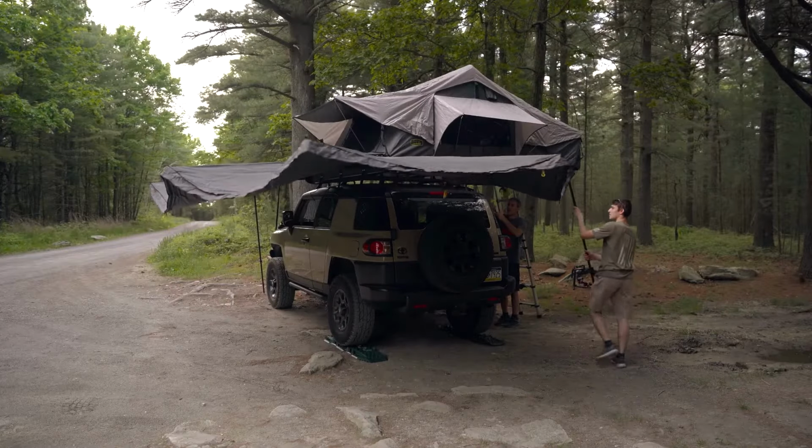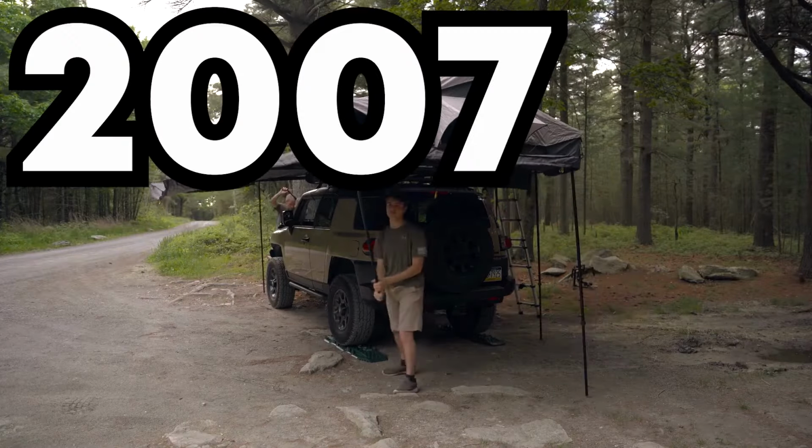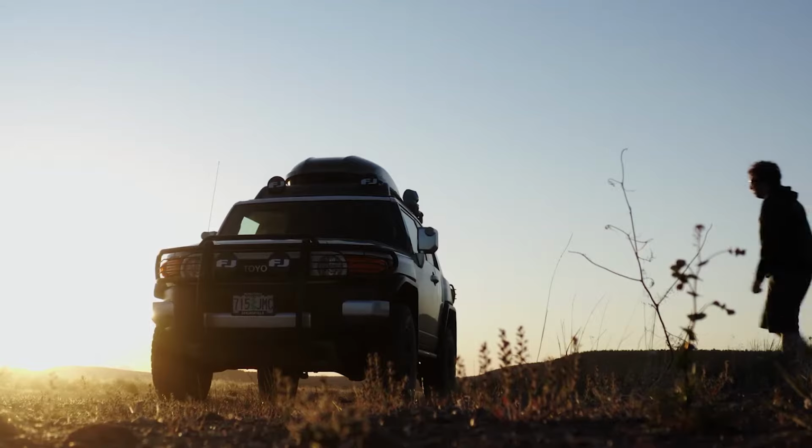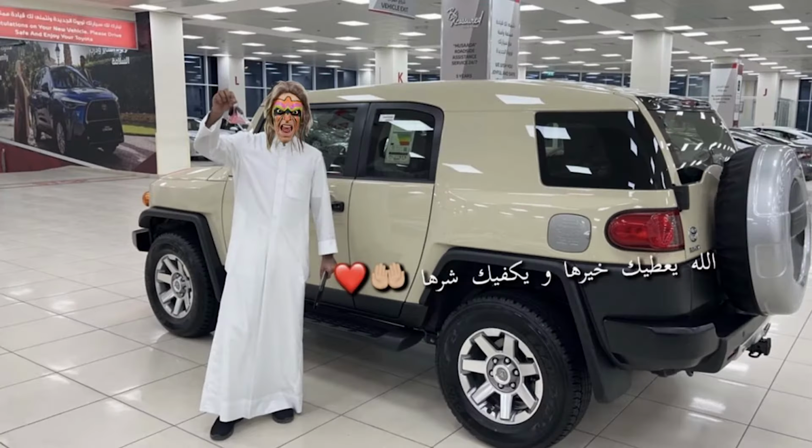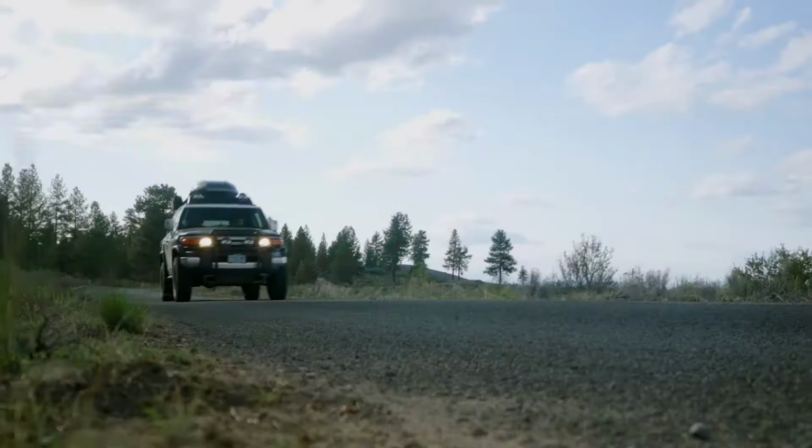The FJ Cruiser was in production in the US from 2007 to 2014. Now you can still get these brand new in the Philippines and South Africa, and I think this year is going to be the last year that you can buy one in the Middle East. And they came in 3 trims here.